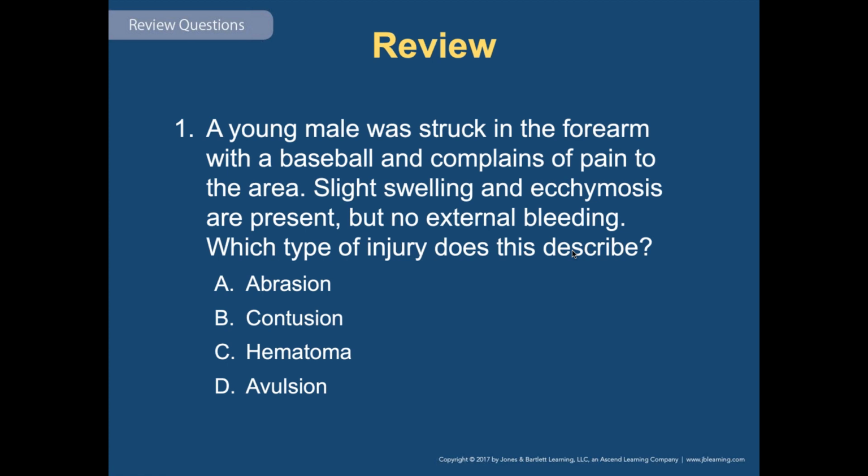So let's go back over this. A hematoma is blood that is collected in tissue or in a body cavity associated with a large blood vessel damage.